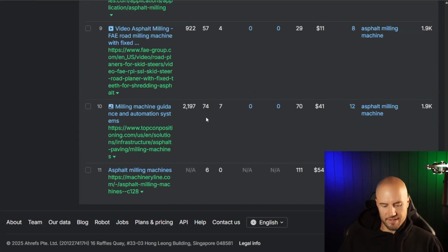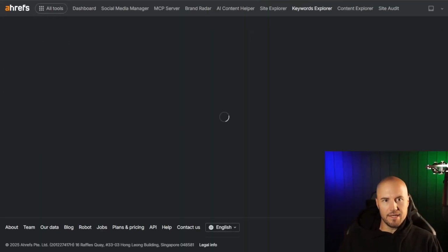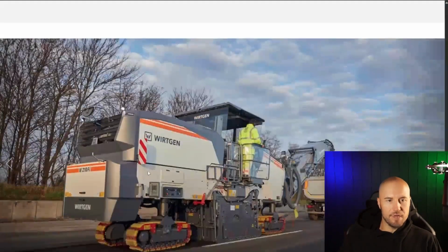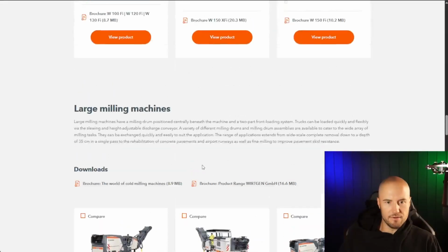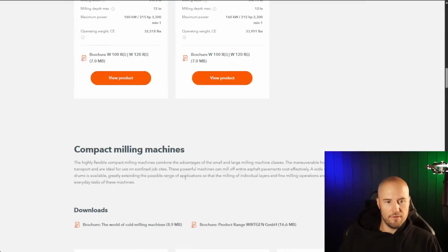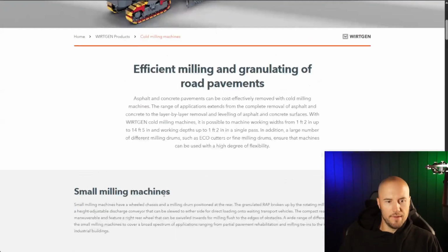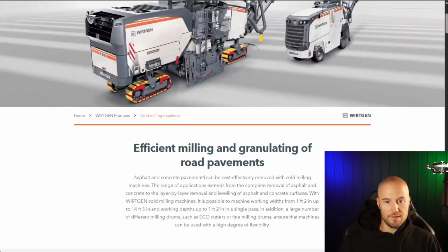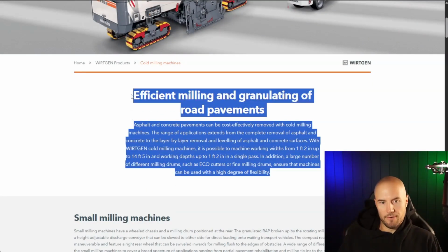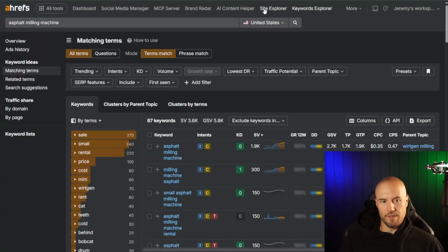Now on the page itself, the other recommendations I have would be to add in optimized content, kind of like Workgame Group has. You can see here they have a little bit of information about their large milling machines. They have information about their compact milling machines. They have some PDF downloads here for different brochures, and then information about small milling machines, and then information in general about these products. So I would recommend doing something similarly.